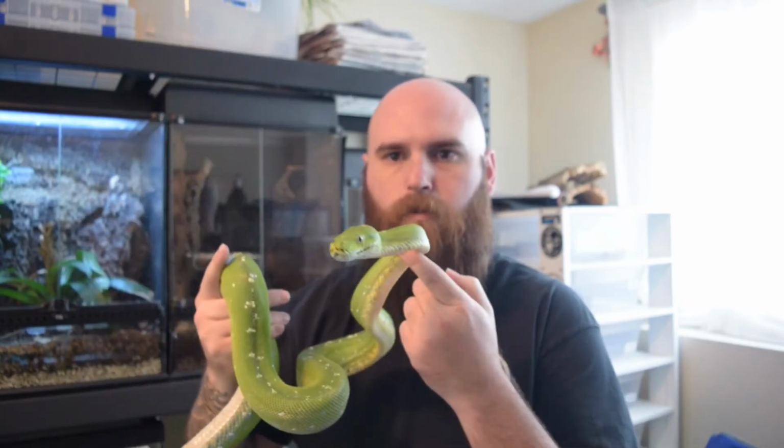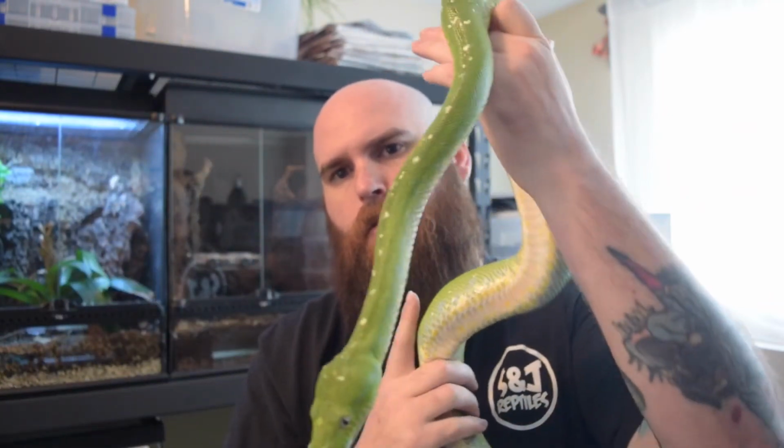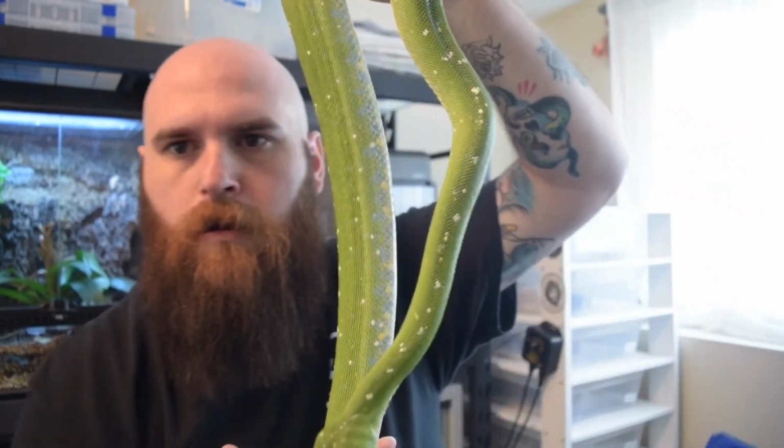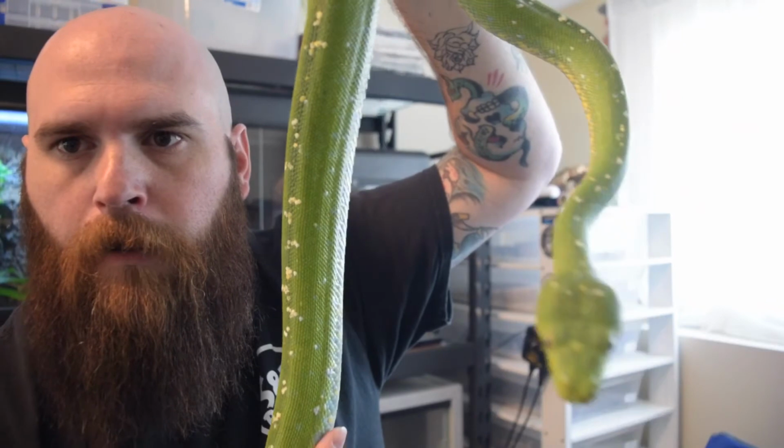This right here is one of my male Arus. He would be considered a high white Aru. His name's Yoshi because he's green and he looks like Yoshi from Mario Brothers. Oh, Yoshi. Yeah, he's so awesome. Freaking love this dude. I picked him up a couple years ago, 3 years ago. He is just freaking awesome. Check out that green in there.